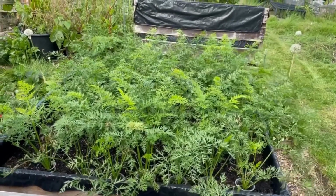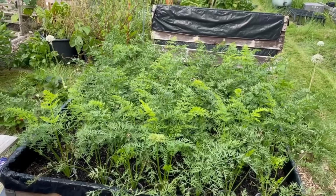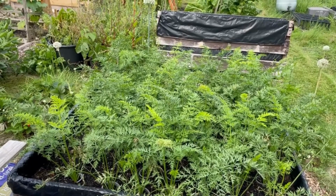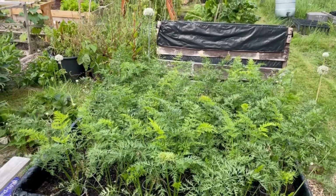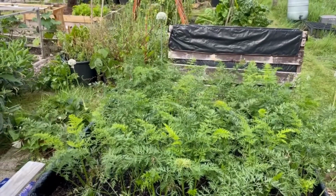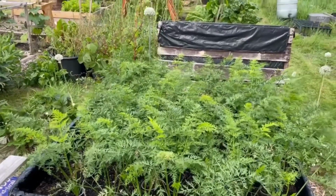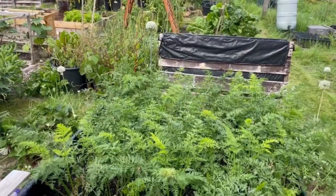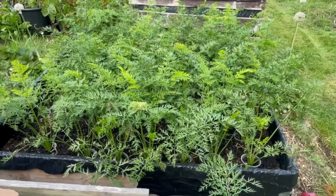Well, I've started on my big sort out, ready for seeds that I'm going to put in this month. Well, probably in the next week or so, but just checking on a few things as well. And as you can see, my carrots are doing fantastic.